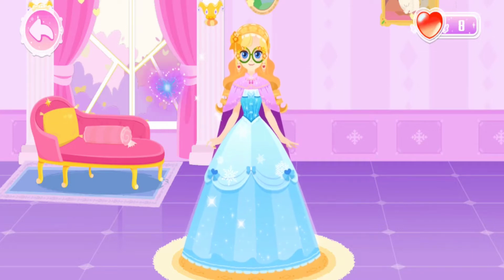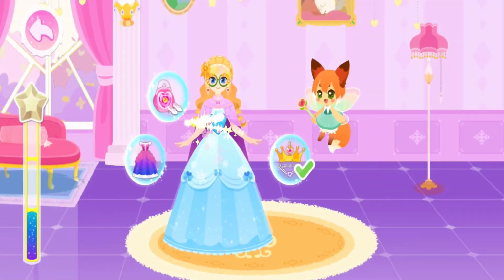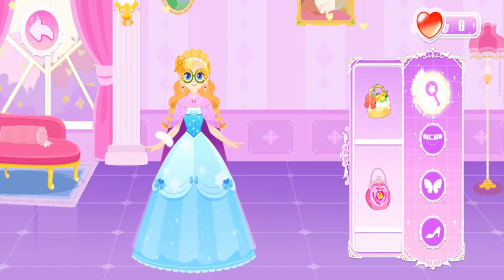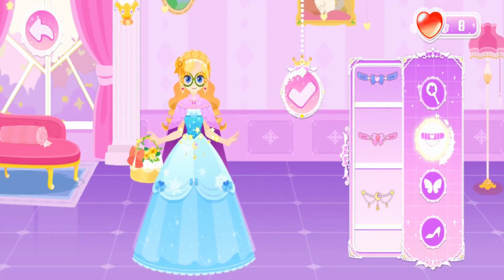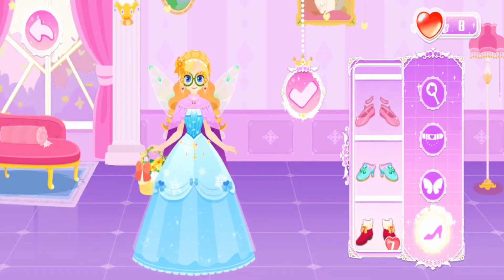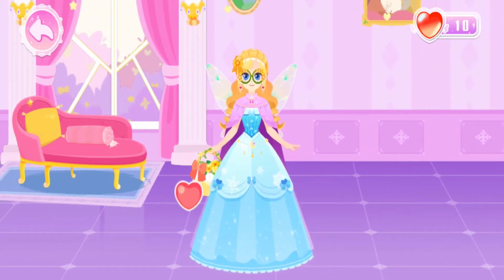They match perfectly. It's beyond my expectation. We've almost gathered full energy. Total look. Let's choose accessories for the dressing up. You look more gorgeous with all these accessories.